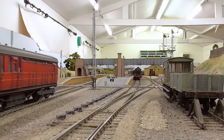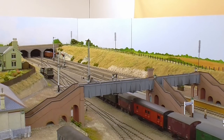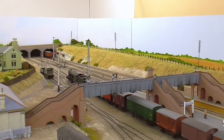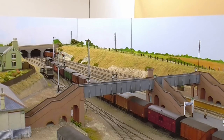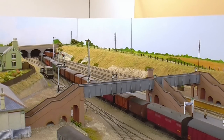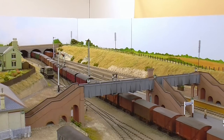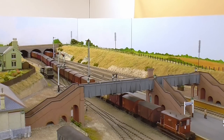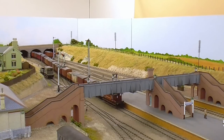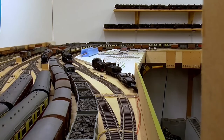Once it's out of the way, the fitted goods gets the peg from the up slow to the up fast. Again, once more, at the risk of repetition, the train is made up mainly of kits, quite a few astonishingly built by me, because really I'm responsible for most of the passenger rolling stock. I leave the freight to others. And that freight returns to the fiddle yard.